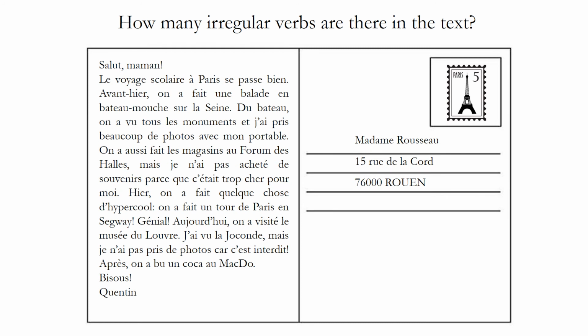I'd like you to reread back through that text and see if you can work out how many irregular verbs are there in the text. So you're looking out for those irregular past participles. Do you remember? Bu, vu, pris, fait. I'd like you to pause the video now to have a quick count. How many can you see?